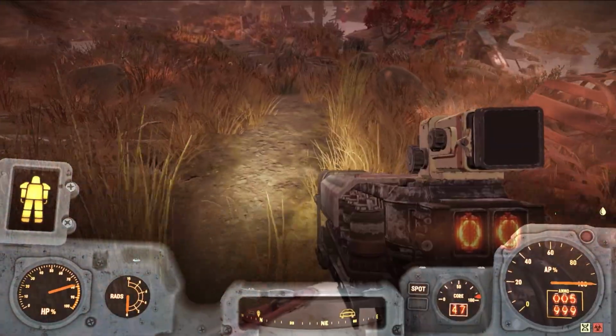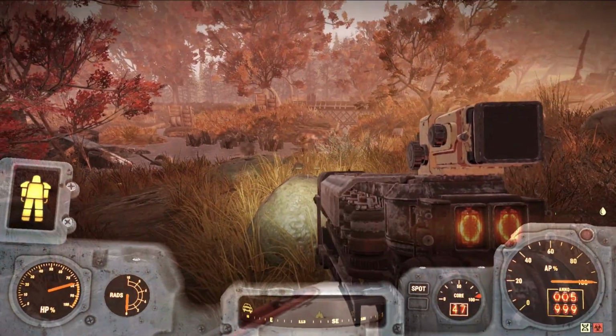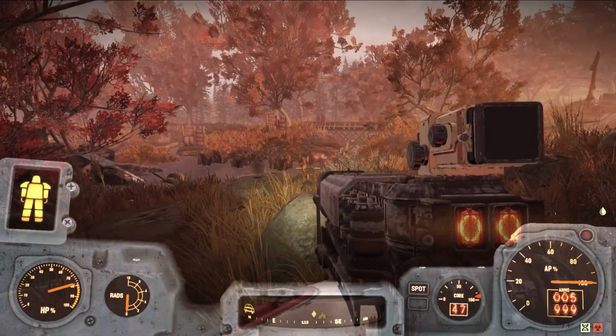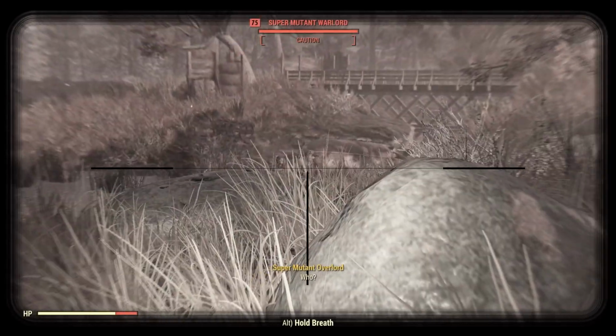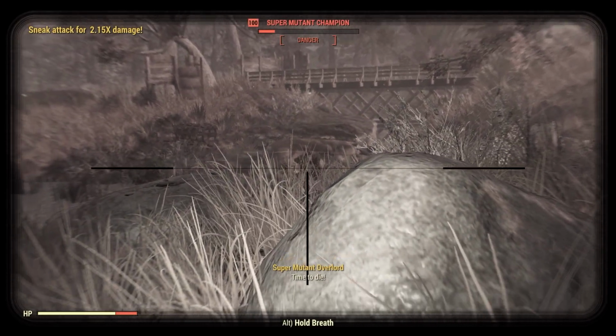This nature trail is really close to a super mutant encampment. I tried to follow the trail without getting their attention, but I was unsuccessful. They saw me and attacked me, so I had to take them out.